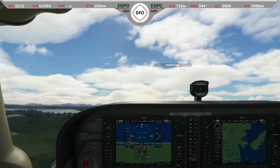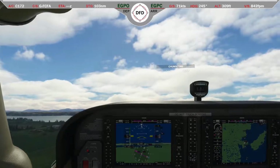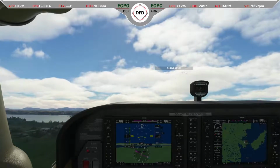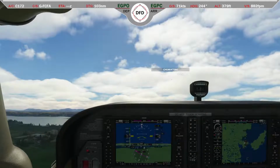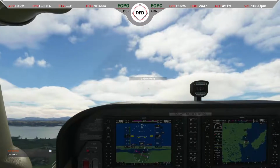Alright, so we're climbing out. Got the altimeter set. It's 400 feet, flaps coming up.